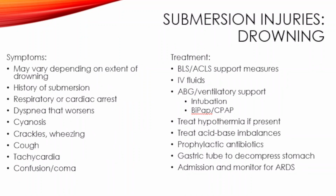So for our drowning victims, symptoms may vary depending on the extent of the drowning. We have to consider if there was a history of a submersion. The patient may also have respiratory or cardiac arrest, dyspnea that gets worse, cyanosis, crackles, wheezing, cough, tachycardia, confusion, and coma. These are kind of all, goes without saying, right?